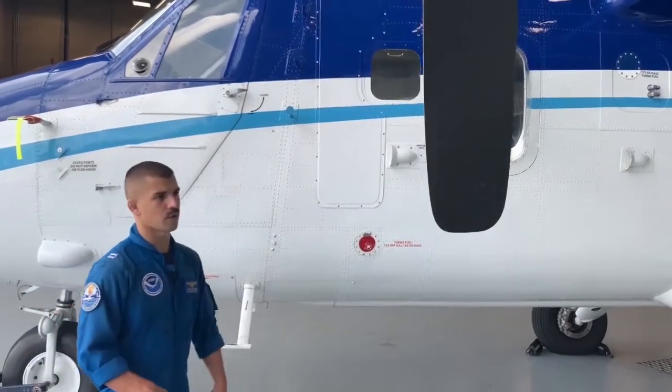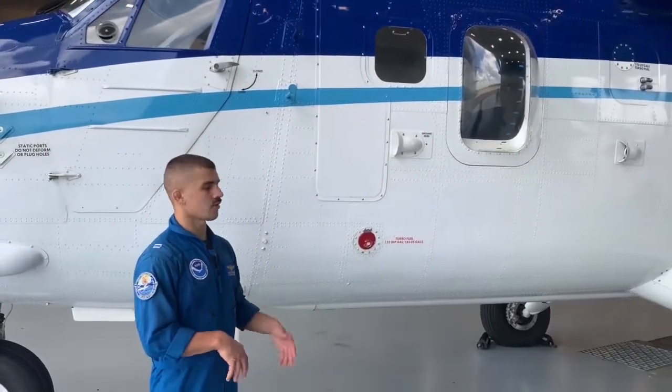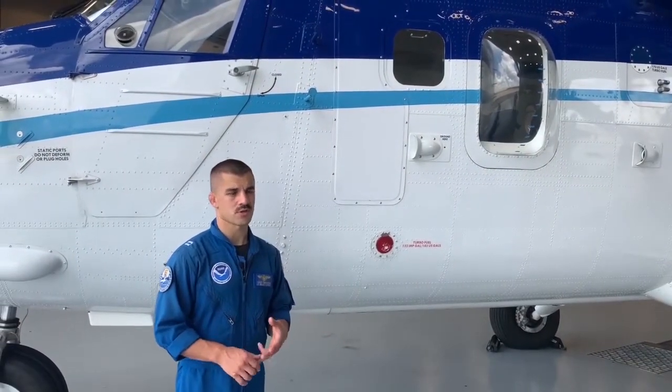We have a variety of missions for the Twin Otter, from marine mammal surveys, coastal mapping, snow surveys, air chemistry, and fire-X.